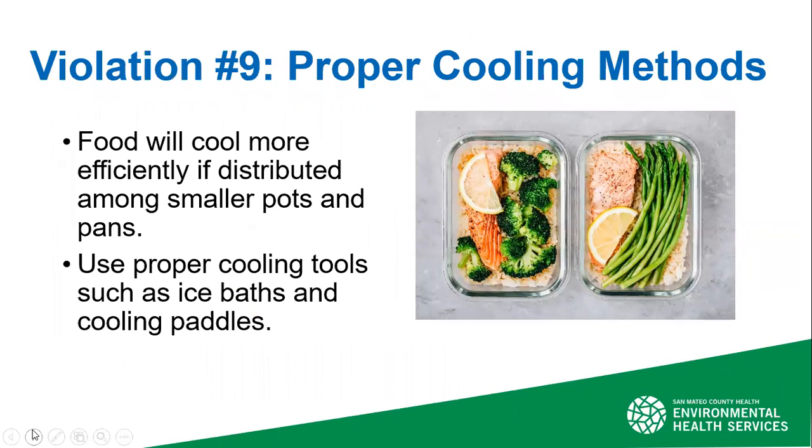And if you do need to cool, remember, cool your foods in smaller pots and pans. They will cool more efficiently. You don't want to put a big pot of soup or anything like that straight into your freezer. It's not going to cool efficiently. And if possible, use cooling tools like ice baths and cooling paddles.